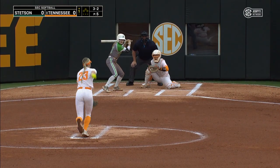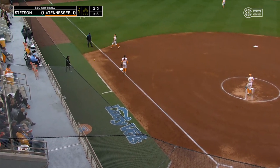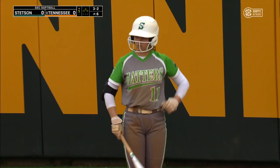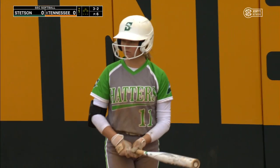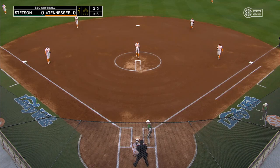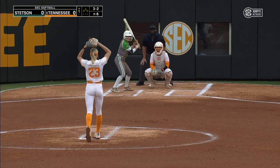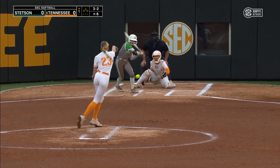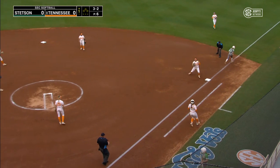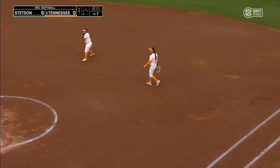The first payoff pitch. We'll try it again. Foster doing a nice job seeing a lot of pitches here early. A lot of pitches, a little late on that velocity coming in from Pickens. Another 3-2, bounced up the middle. That is Fall, the true freshman, a shortstop, and she gets the first out of the first inning.